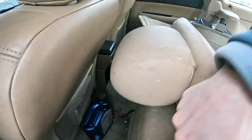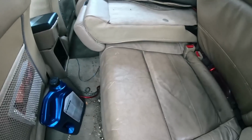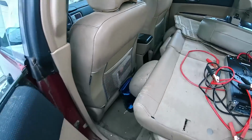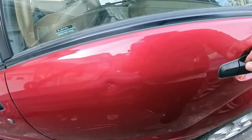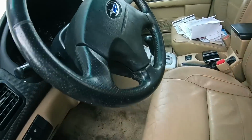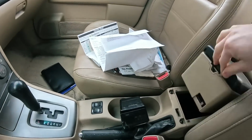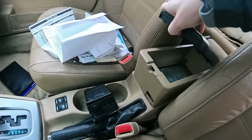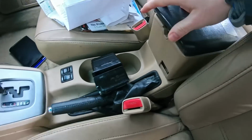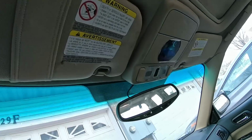It's got an amp installed already. Leather seats that are worn and kind of dirty. Some crunchies on the floor. This door needs some grease. It's got a Pioneer head unit. The cool double notch, but it looks like this one's busted. Whatever. Heated seats work. It's got stickers on it, which I think is dumb.